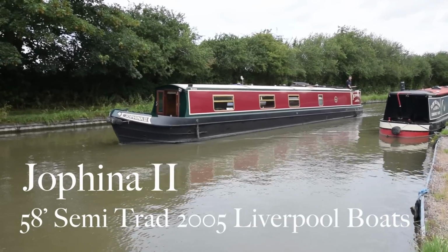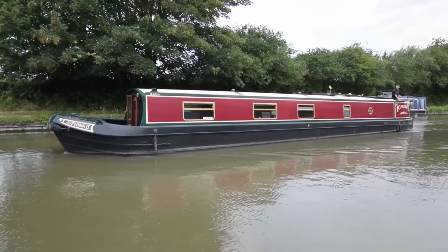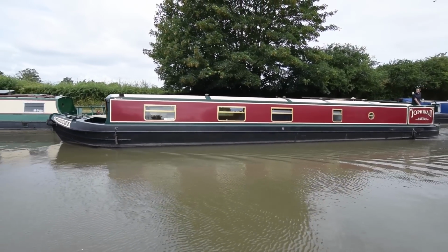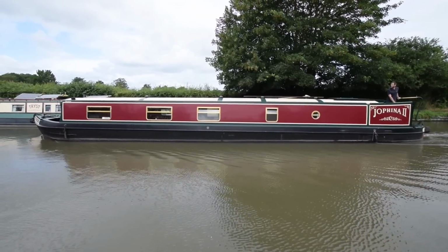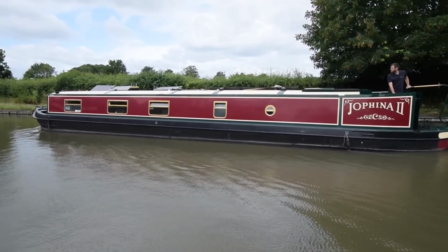Well, here comes another lovely boat to cheer you up if you're still reeling from the result in the second test at Lord's yesterday. She's called Jophina, number 2. She's built by Liverpool Boats in 2005. She's 58 feet long, semi-trad. Really lovely condition. She was fully repainted in June 2020.